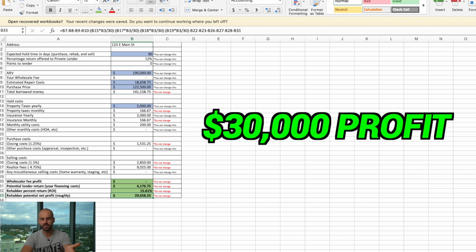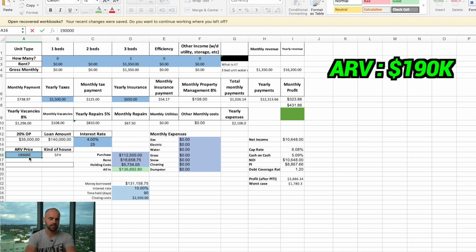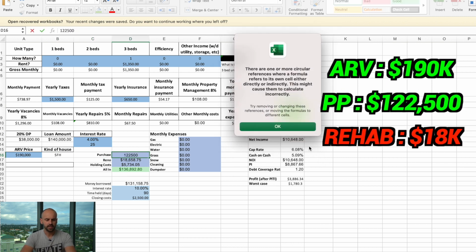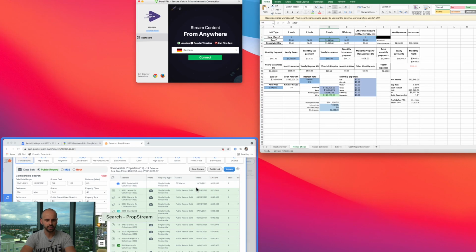So if you're looking at this, it's a good flip, 15%. Make 30 grand. Now, the other option is to keep it as a rental. So let's run those numbers. So same things here, 190,000 ARV, 122.5 purchase, $18,000 rehab, property taxes, yearly insurance, and 90 days holding costs. So the only other number we need is the rental amount.